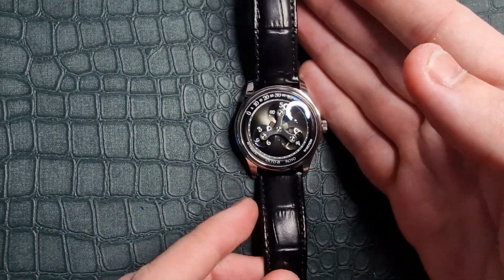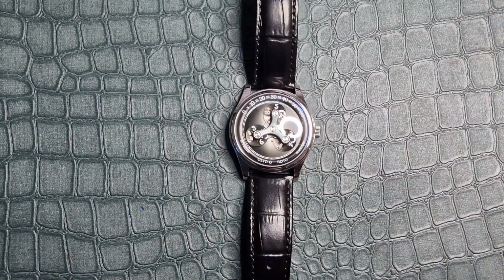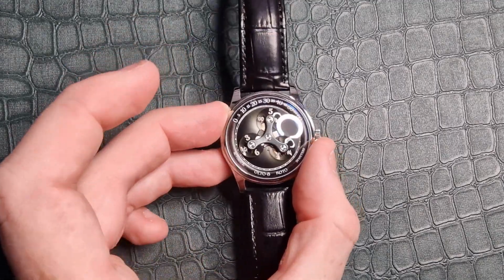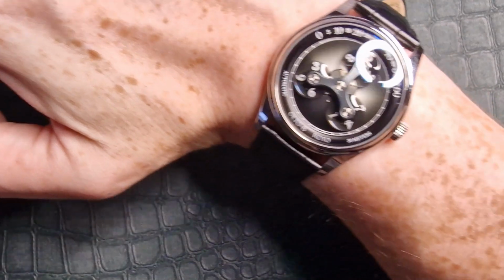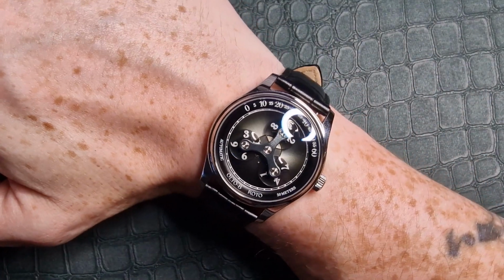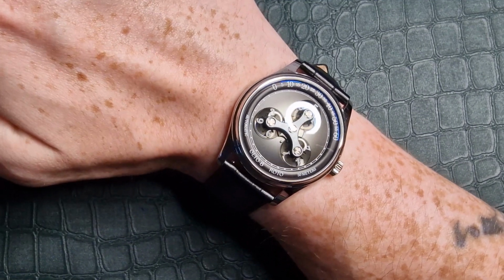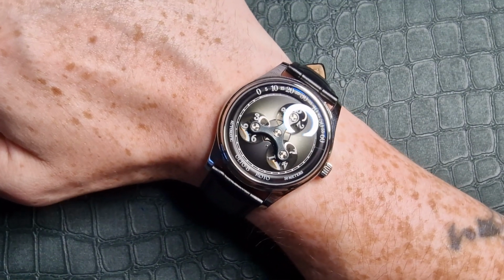I'll get this on wrist and show you how it looks on my 6¼ inch wrist. As mentioned, this has been an absolute pleasure to wear for the last couple of weeks. I've really enjoyed it. I've really enjoyed showing it off, to be honest. Okay, so here we have the Olto-8 Roto on wrist. I think this is going to be a really popular watch once this Kickstarter commences.